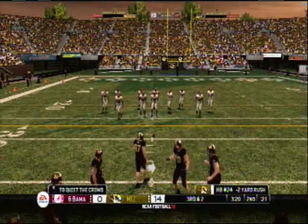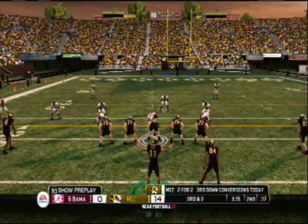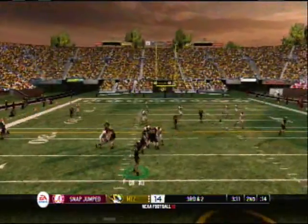Hand off to the back. Look out. The ball pops free. They really caught a break on that fumble, Coach. Yep, good thing for them that ball skipped out of bounds, or they could have had a really bad turnover.